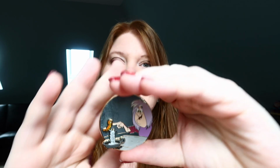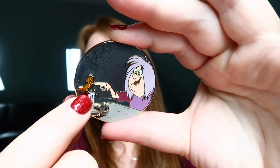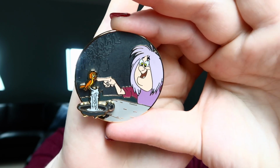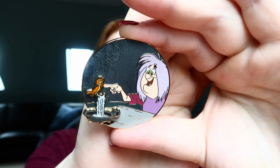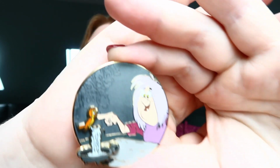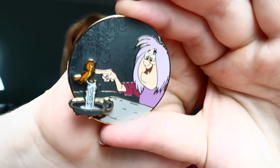Okay, next we have an LE of 300. This one is a fairly recent pin. It is Madame Mim, and of course you have Wart here as the bird, from the Dark Tales edition from the Disney Hollywood Studio Store. Yeah, Studio Store Hollywood. I've never been there, so life goal.